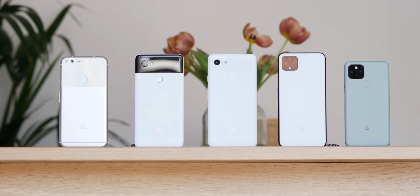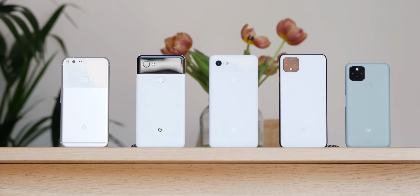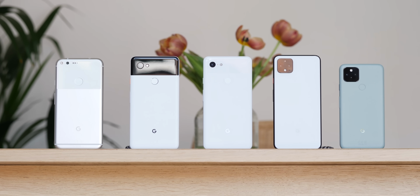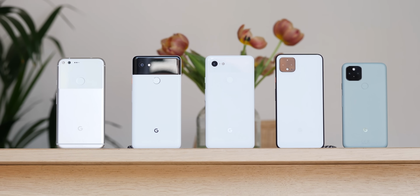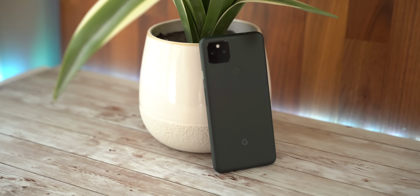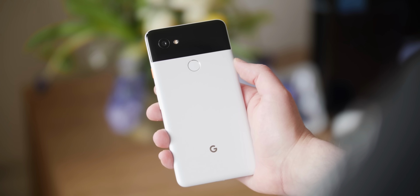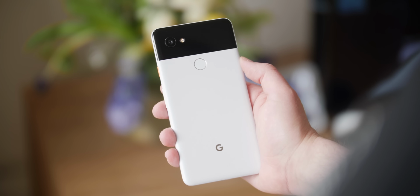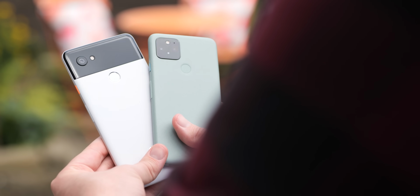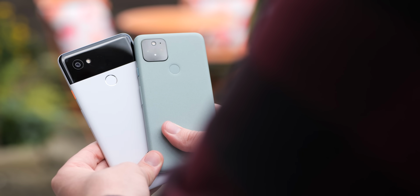So as of late 2024, the OG Pixel, the Pixel 2, the 3, the 3A, the 4, the 4A, the 5, and the 5A are no longer supported officially by Google. The 5A actually had its last update back in August, so from now on, with any of these devices, you're out of that official support window and you're on your own. None of these phones will receive updates from Google unless a super critical vulnerability is deemed necessary to fix or patch. Luckily, nothing so far. So you may want to look into alternative support options. We'll have more information on that later on in this video.